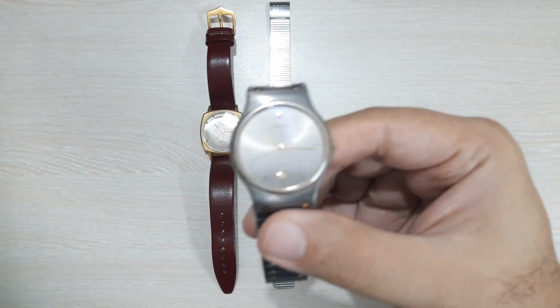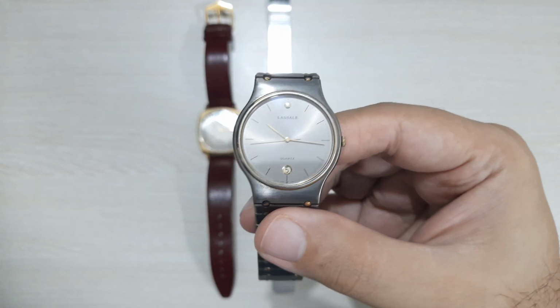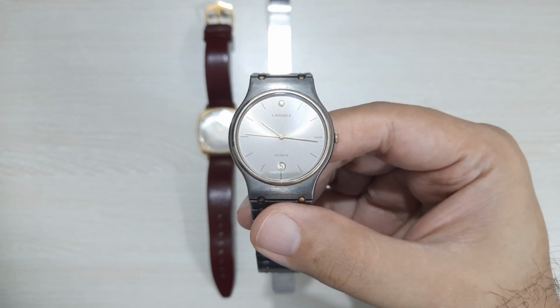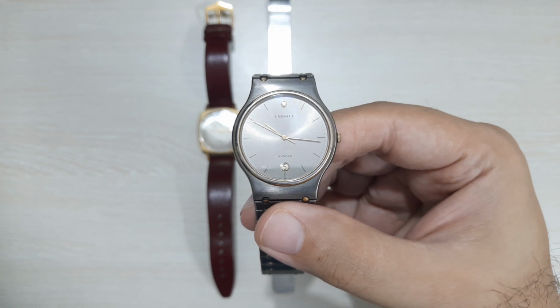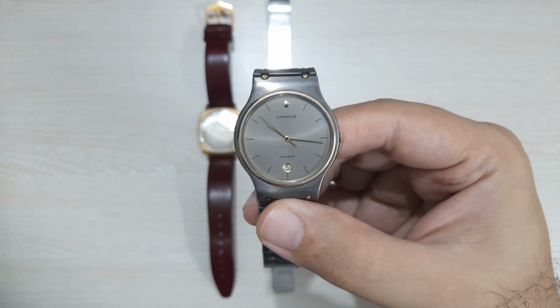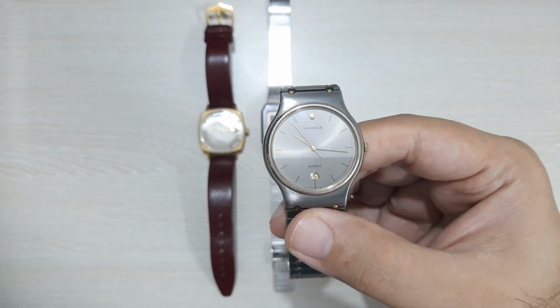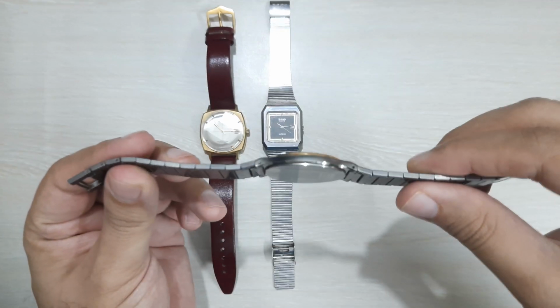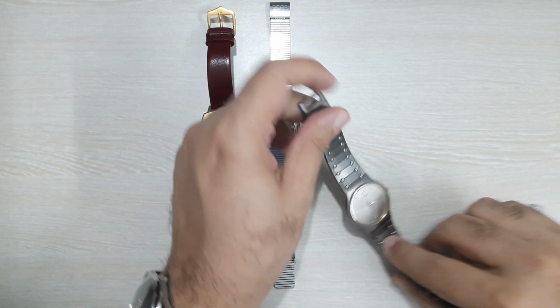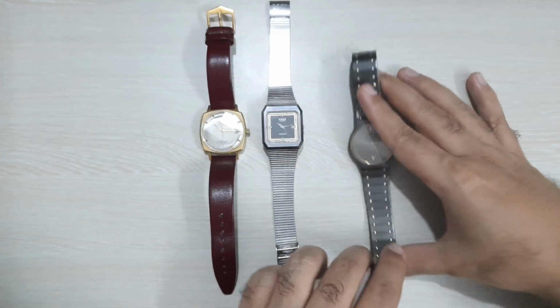This is from a brand called LaSalle. I don't know much about the brand. I believe it's either a Seiko sub brand or it uses Seiko quartz movements or whatever. But it is a very slim watch. That was the main selling point of this. You can see how slim it is. In fact, I should just get the calipers and show it to you.